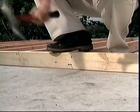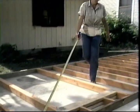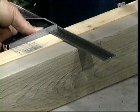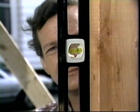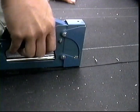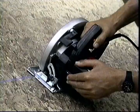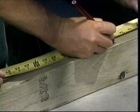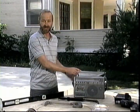First, we'll need a couple of hammers, a measuring tape, at least 33 feet long, a combination square, a 4-foot-long level, a nail pulling tool, a staple gun, a circular saw, a chalk line or string, a couple of sturdy ladders, and some pencils. And this, of course, which is optional.